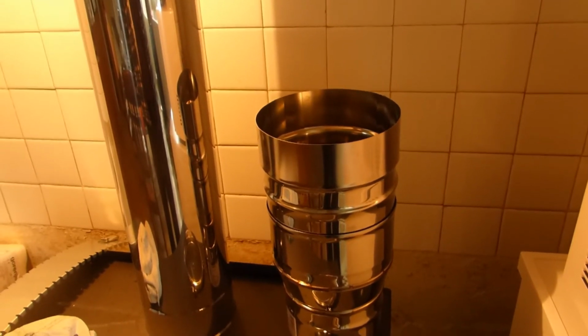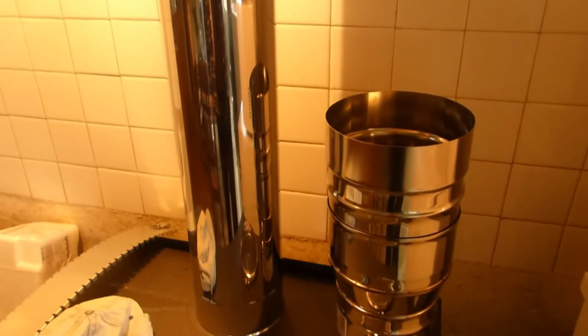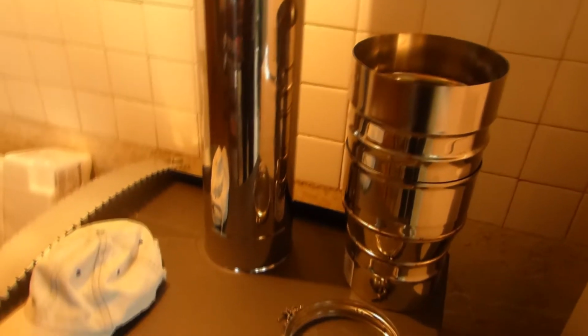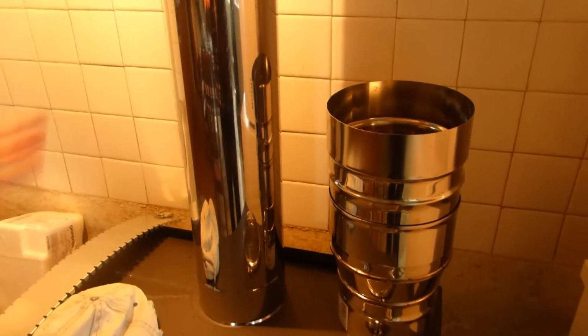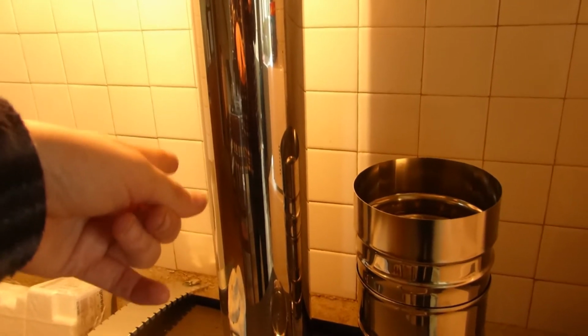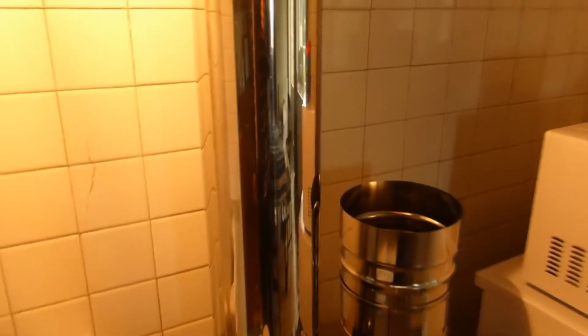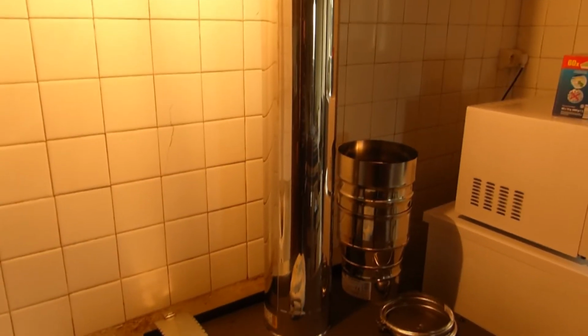Stainless steel is very expensive here in France, so if you are moving from Portugal and you are planning on installing one of these, bring some stainless steel pipes with you. This pipe cost me 44 euros, and I think in Portugal it's half the price. So that's one very expensive thing. Other things are not too bad.